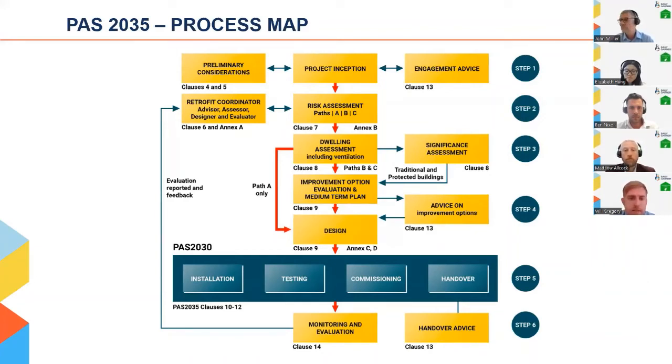The third step is then assessment of the dwellings involved in the project, but then looking ahead at improvement options and medium-term plans. The fourth step then looks at designing the scheme based on the improvement option, and then looking at delivering the project in a compliant PAS 2030 approach, which is different from the PAS 2035 standard and is focused on the installation on site. And the final step is monitoring and evaluation, and this is really important as we as an industry progress through the retrofit journey and ensuring that we learn lessons through projects.